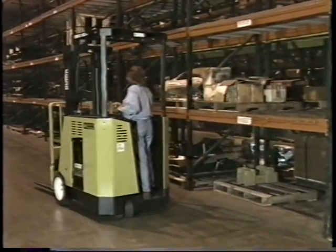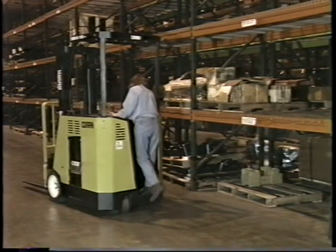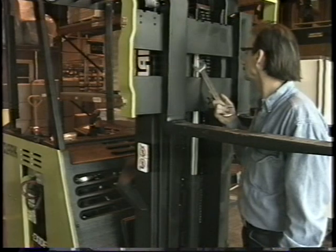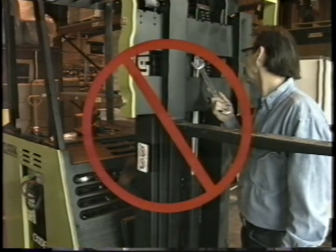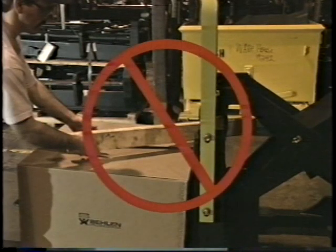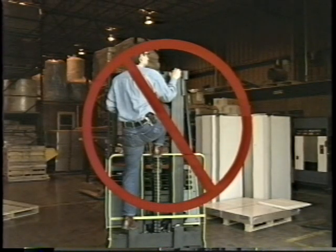Always wait for the truck to come to a complete stop before leaving the operator's compartment. Never put any part of your body or any tool or anything else in the upright. You could sustain severe crushing injuries. And never put any part of your body or any tool or anything else in the pantograph. Do not climb the upright or stand on or under the forks. You could be crushed or injured in a fall or by falling forks.